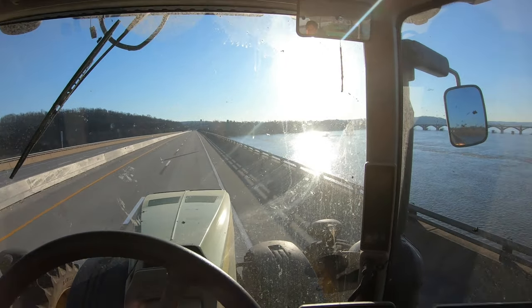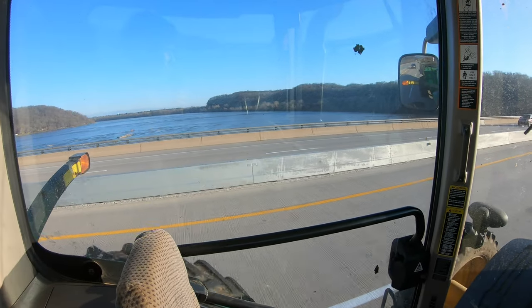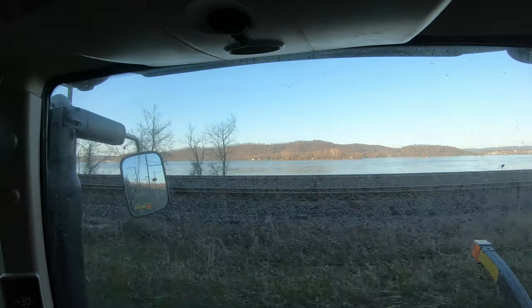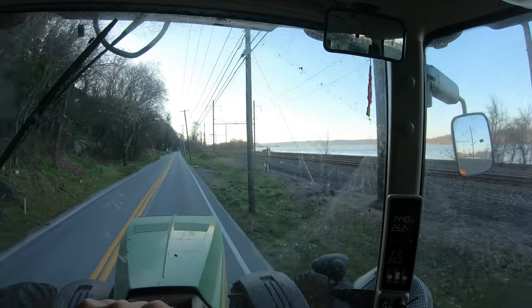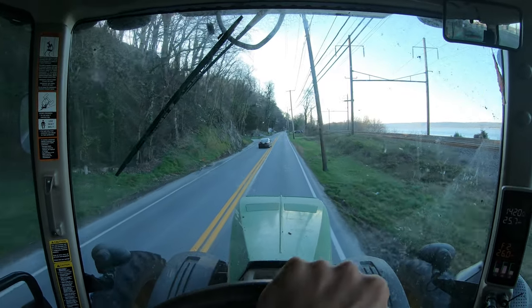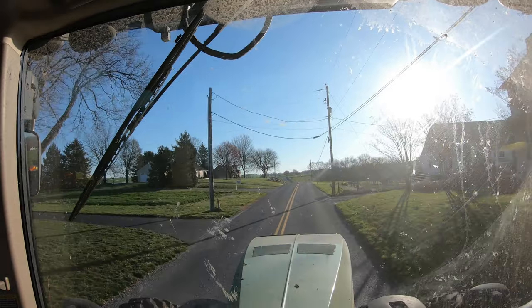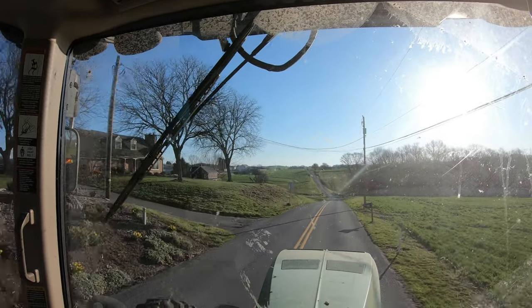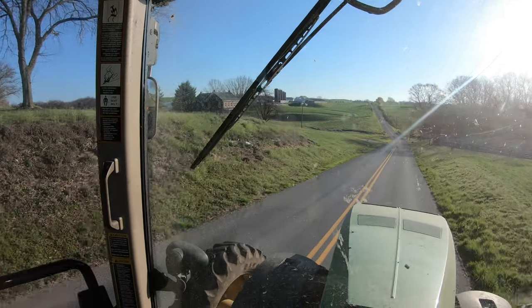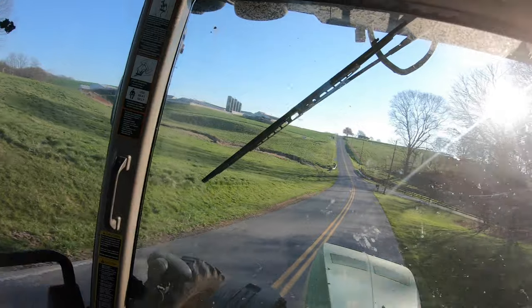Man, this bridge is long, especially when you're only going 26 miles an hour. There's the bridge, way over there. The hill, and you guys will start to see ground that's familiar. We are home. The RPM's down.